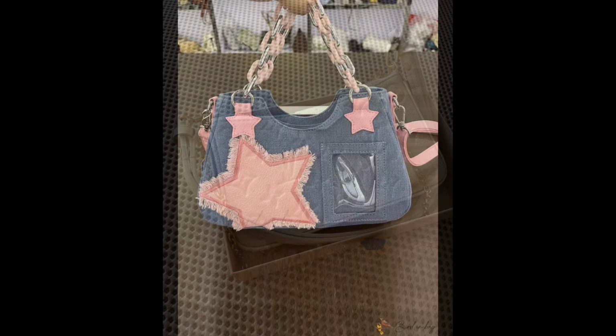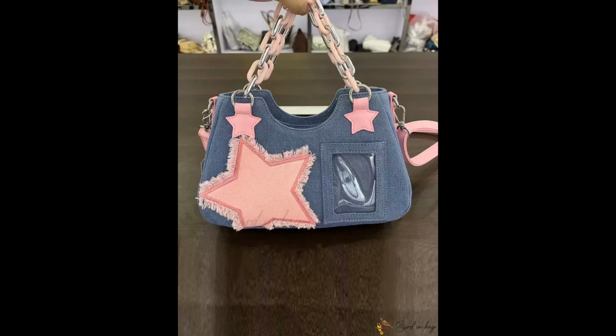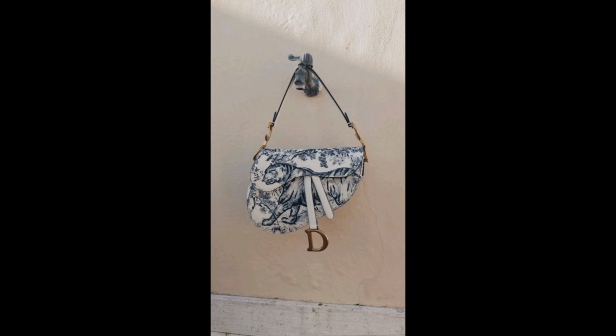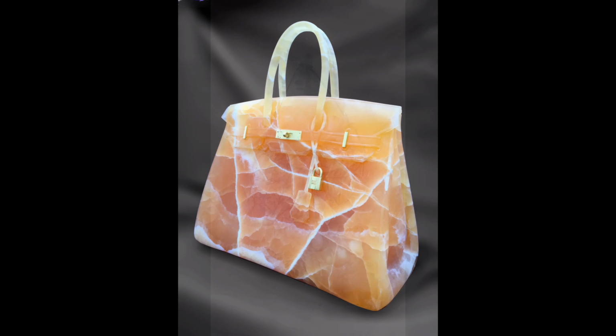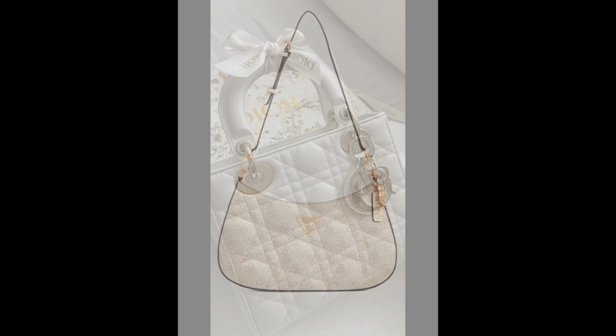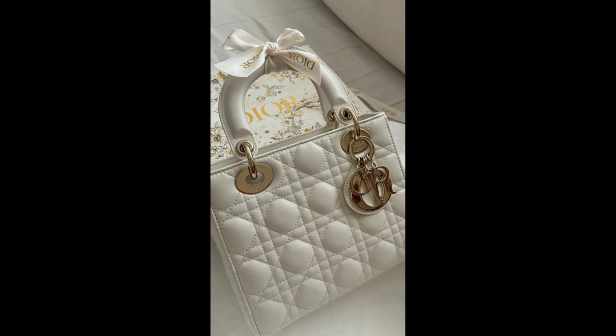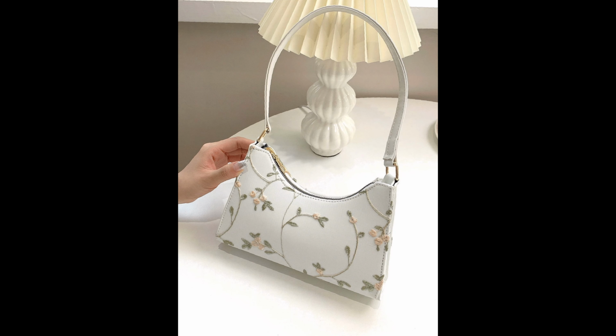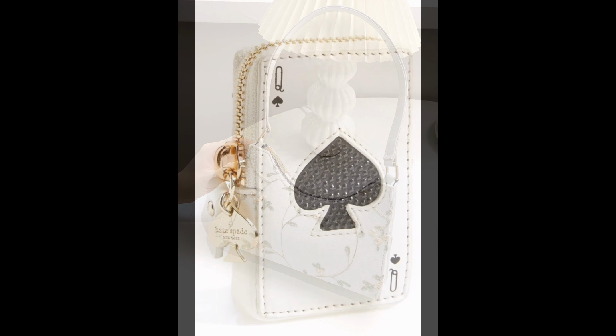The quality of material used in this handbag is unparalleled, from premium leather to durable synthetic. Each piece is made to withstand the test of time. The attention to detail in the stitching and hardware ensures not just a fashionable accessory but a lasting investment in your wardrobe.